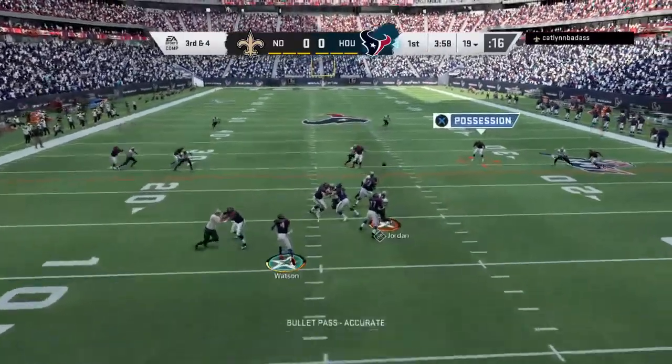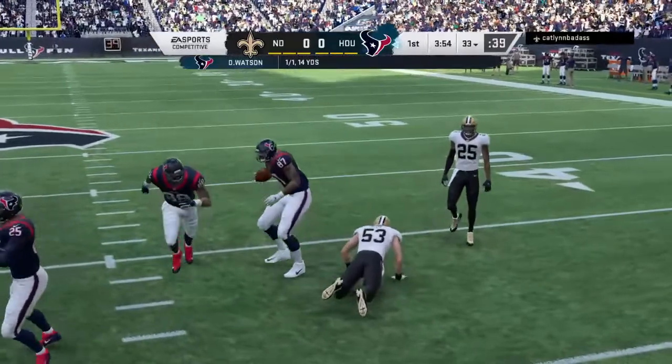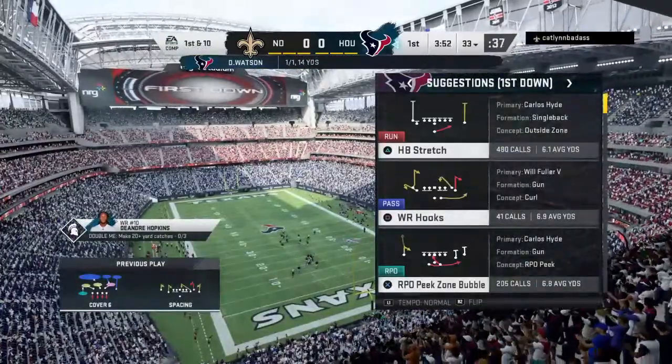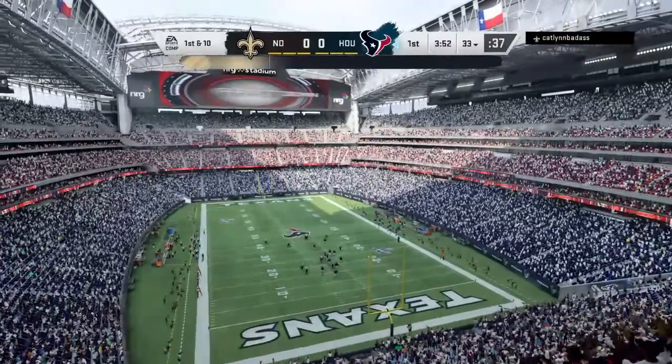From the gun, here's Watson. Finding Fuller, complete. And he's going to get this one across the 30-yard line. They get 14 on that one. Good for a Houston 1st down.